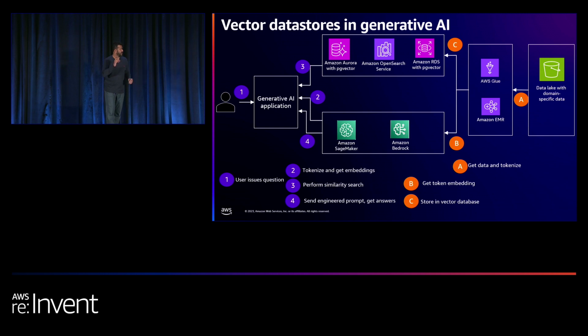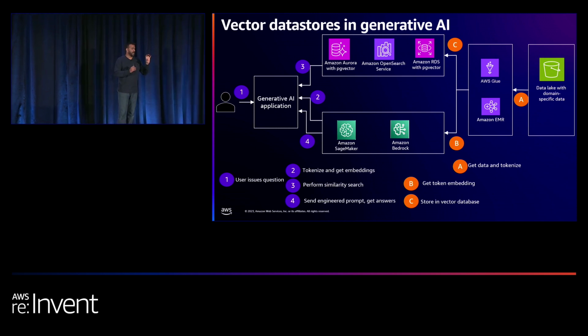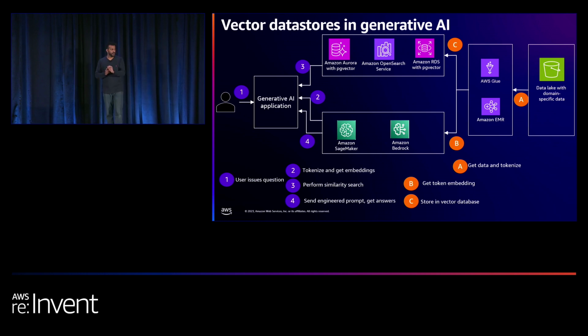Now, if you go to the other side, or the left side, you have a user who is accessing a generative AI application. It is asking a question. So that question is, again, broken down into elements, same like we did on the other side. That element is sent to the model. The model responds with a vector. That vector is taken, and it looks up to the vectors that were stored previously from your domain-specific data. And it's looking to do a comparative or nearest neighbor search to see what contextually relevant data that it can find. And then it takes that data back to the application. It creates an engineered prompt and sends it back to the model to get a response back.